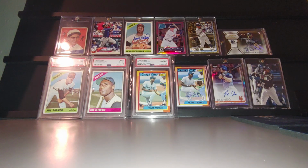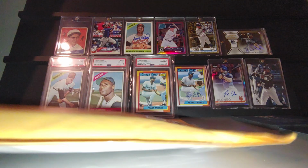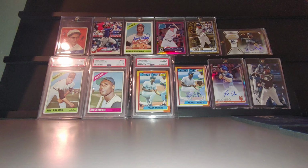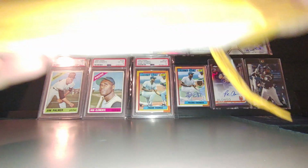Hey everyone, have another mail day today. These are most likely from forums or eBay. I'm not 100% sure where I got these from. We'll find out, maybe I'll remember. I think I know what one of them is, something I've been waiting on, but I've been letting my mail pile up because I'm kind of lazy sometimes and/or busy. So here's our first package.